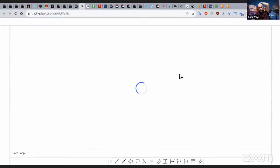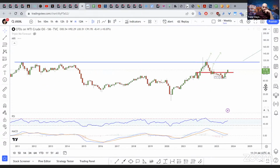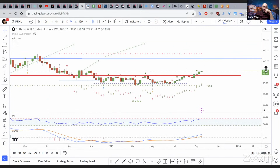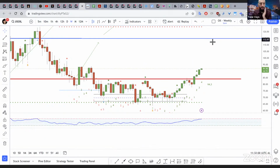Oil. Let's take a look at the price of oil. Let's see if it continues to rise. This is the monthly chart of oil. Oil is looking to close the month the highest in 12 months. On the weekly scale, another up week is starting. It's very likely that the Biden administration continues to buy oil.